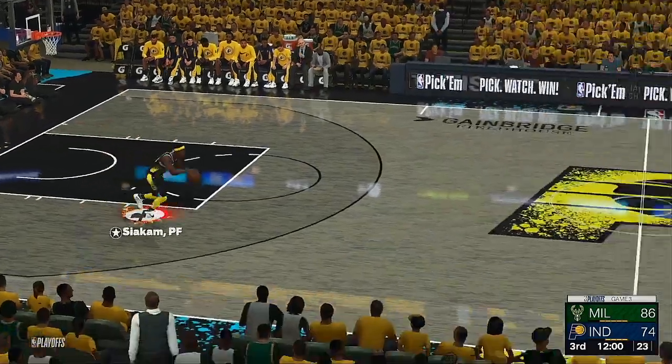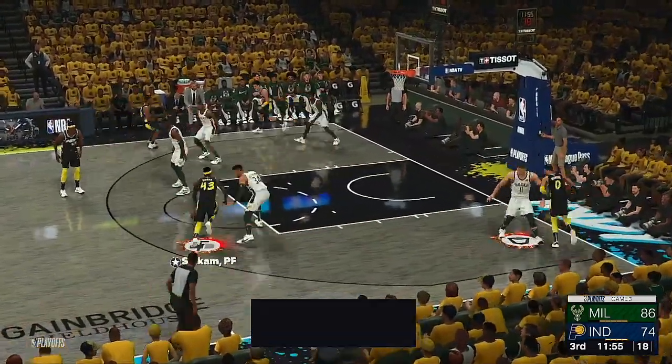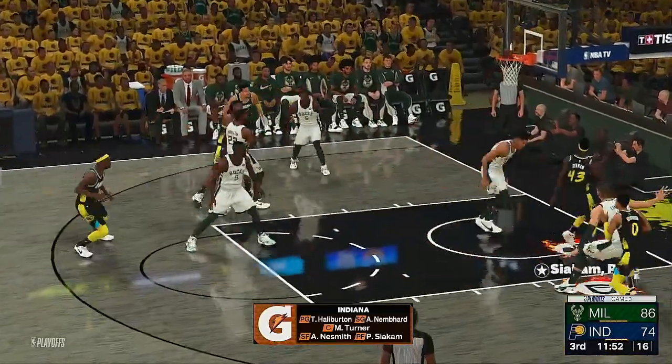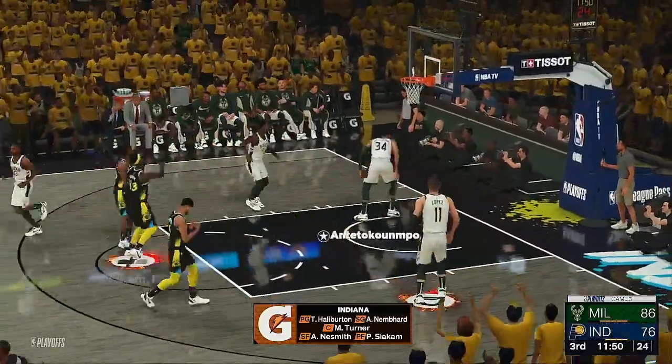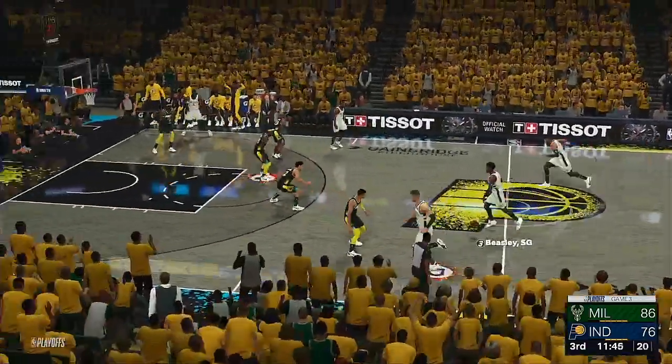Great to have you with us again as we return to our coverage of round one. We've got Nesmith, Miles Turner out there with Pascal Siakam. Then there's Tyrese Halliburton. And it's Nembhard in at the shooting guard. That's the 5 for the Pacers.